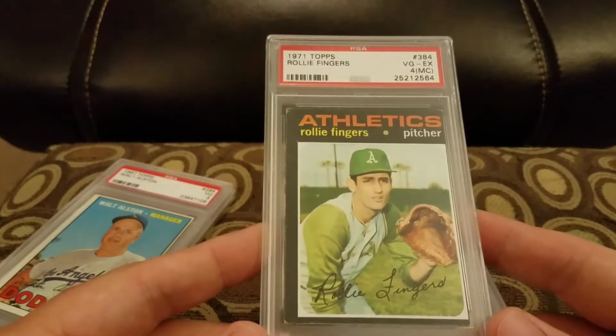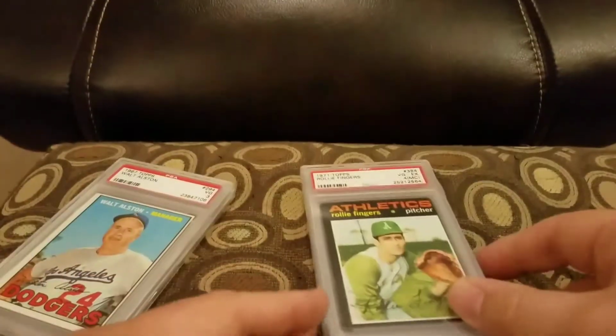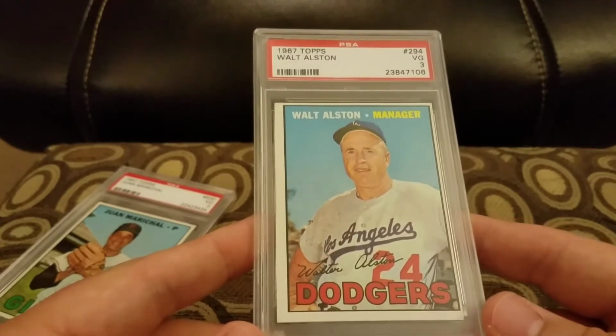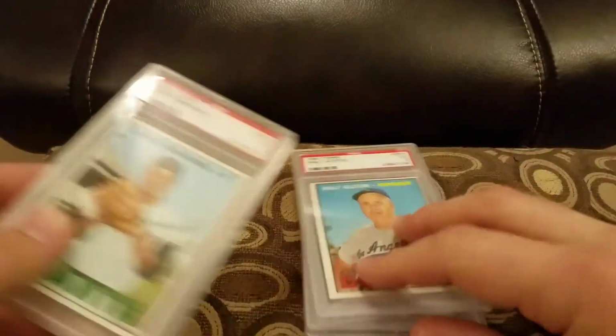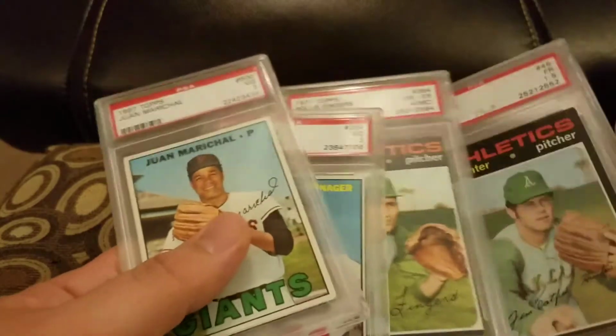This is a '71 Topps Rollie Fingers in a 4. Like, these are cards that I wouldn't even put into my PSA set registry, just because I don't collect the player or the set. I just thought they were cool cards, and like I said, they were $4. I have a '67 Topps Walt Alston in a 3. You can definitely tell why these cards are in the condition or the grade they are in. And then a '67 Topps Juan Marichal in a 3. It's a high number, so like I said, it was what, $4 a card. I mean, you couldn't grade them for that price. So that was the package.